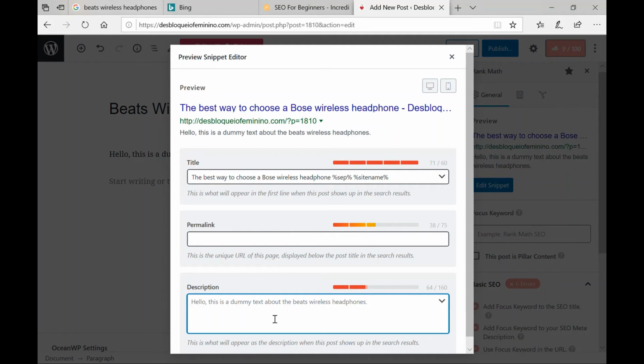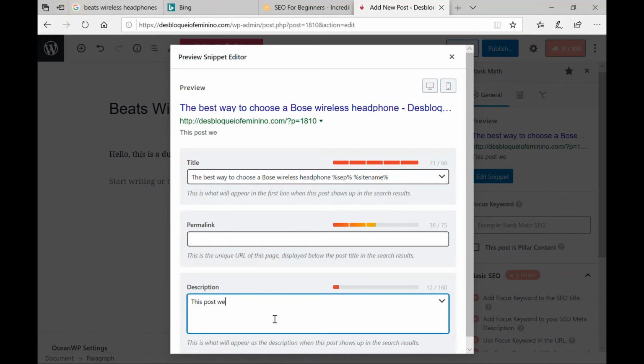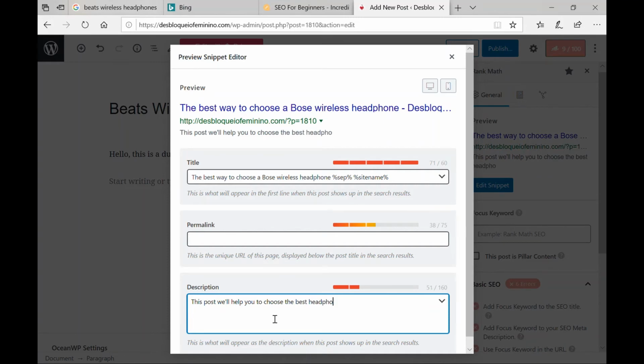Okay? So you just put it in, like this post will help you to choose the best headphones, the best wireless headphone you can buy. I don't know. So you just fill it in, and as it follows up and gets to a good range, it will get in the green, because in here we went too far. So it took much more.